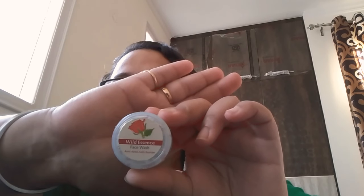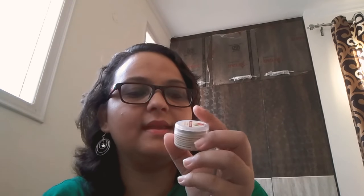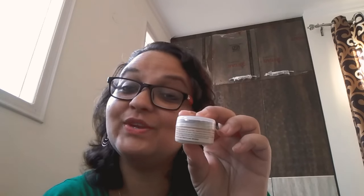The next thing is a face wash, but it is a very interesting face wash. In this letter they have mentioned it as Mitti Se face wash, a face wash in powder form. Yes, it is by Wild Essence, an anti-acne, anti-suntan face wash. It is in powder form, and I think they have mentioned that we have to make a paste with water and use it as a daily cleanser, or we can also use it as a mask. So I think it is a Multani Mitti kind of face wash, and I will definitely be using it.